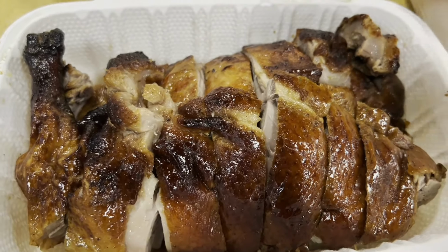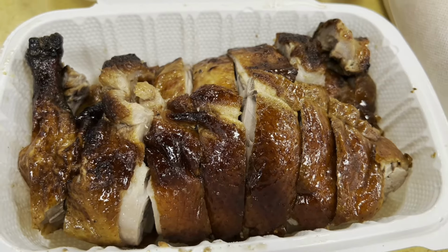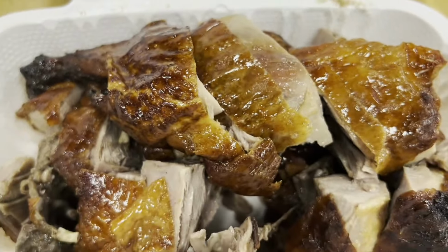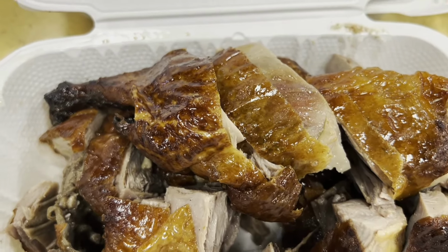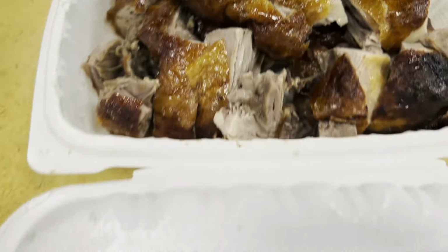Look at that. This is the roast duck. 2 boxes here. So you get 2 boxes of roast duck for, I think it's $35. Look really moist. The skin is really nicely roasted. It's going to be really good, I can just tell.